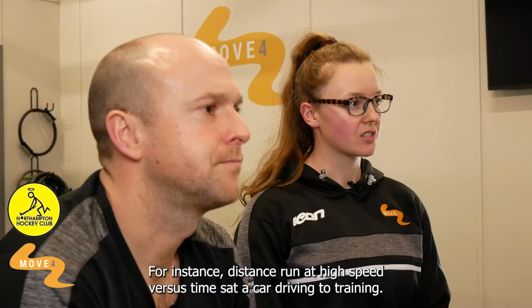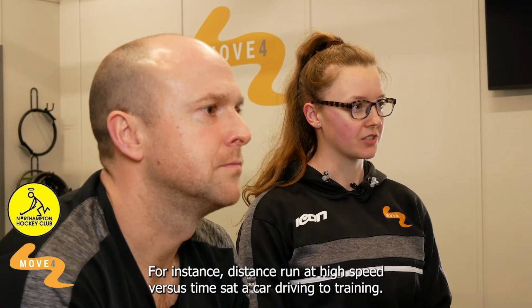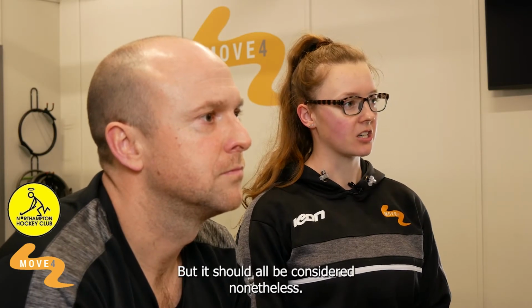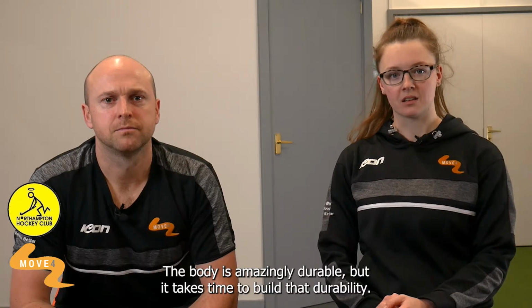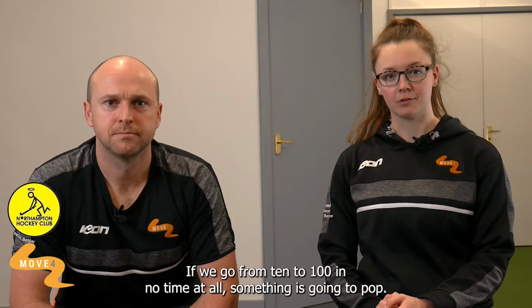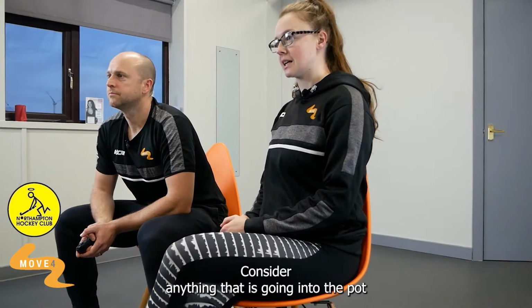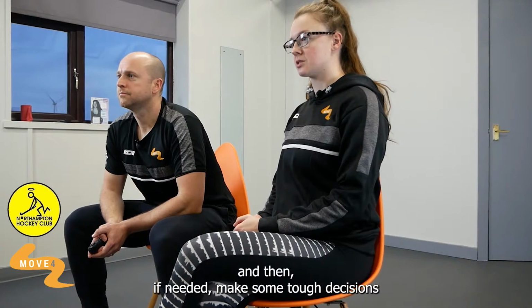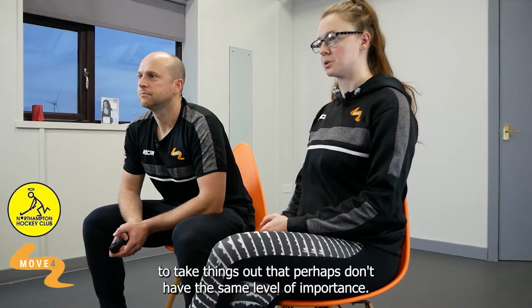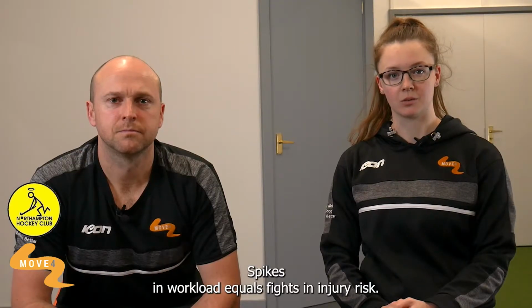For instance, distance run at high speed versus time sat in a car driving to training, but it should all be considered nonetheless. The body is amazingly durable, but it takes time to build that durability. If we go from 10 to 100 in no time at all, something is going to pop. Consider anything that is going into the pot, and then if needed, make some tough decisions to take things out that perhaps don't have the same level of importance. Spikes in workload equals spikes in injury risk.